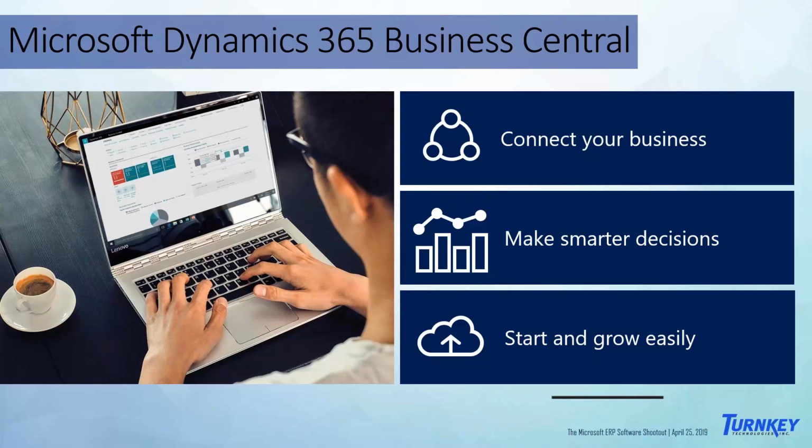We have a rapid start implementation. The implementation time frame is much shorter with Business Central than most of our competitors. We have built-in migrations from QuickBooks to be able to take the data directly from there. We just tell it we're mapping QuickBooks data and it'll bring it right in and populate it in the appropriate areas inside of Business Central.